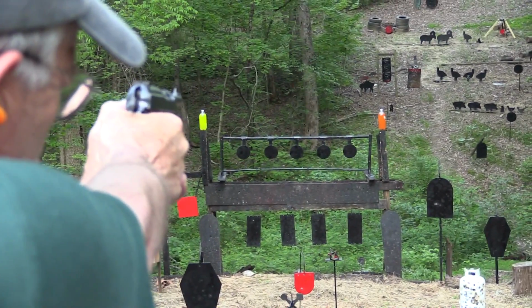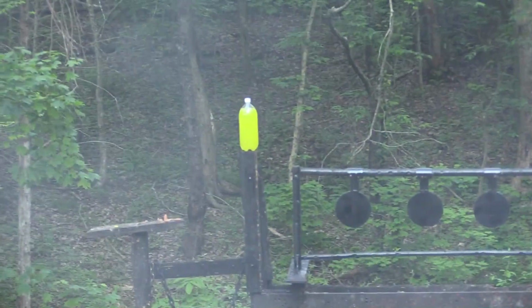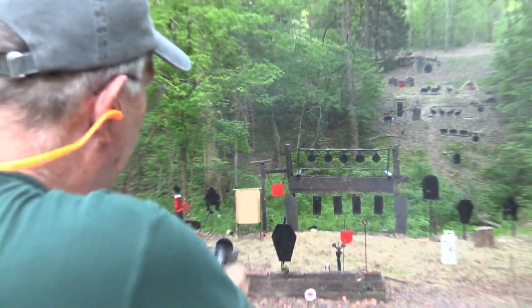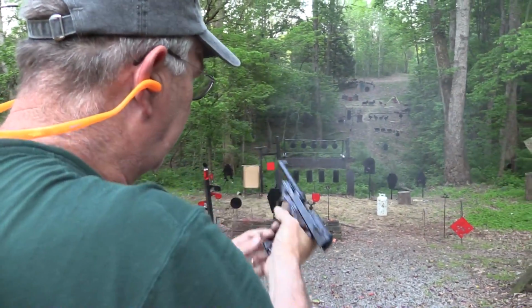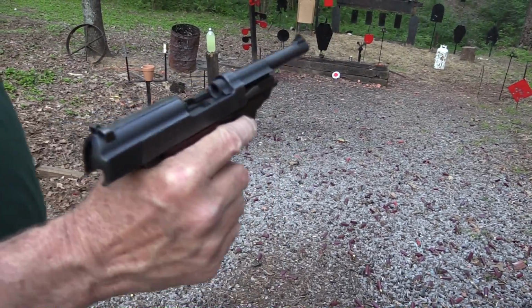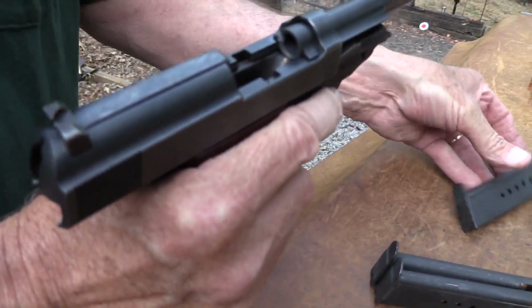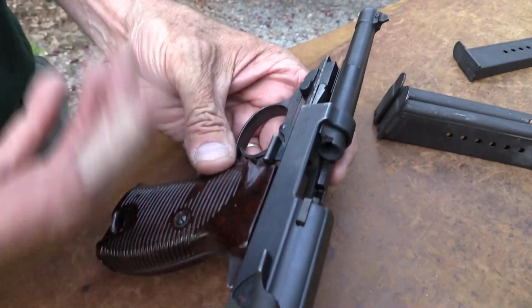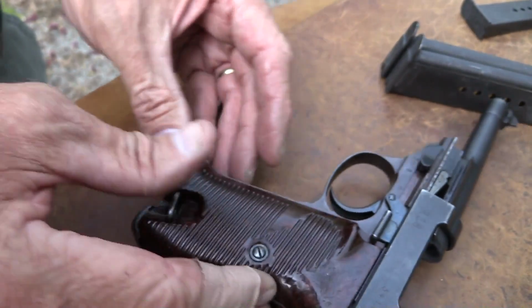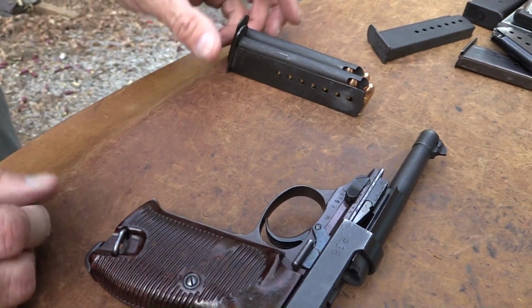Has a pretty nice trigger. Dark on this sight. Pretty good. Sweet gun, nice trigger, a pleasure to shoot. It really is. I don't know if anybody said that around World War II, if it was a pleasure to shoot, but it is a good shooting firearm, and it's a smooth functioning firearm, no doubt about it. Biggest negative to a lot of people, in this comparison, is the fact it's a 9mm. And yep, that's just what it is.